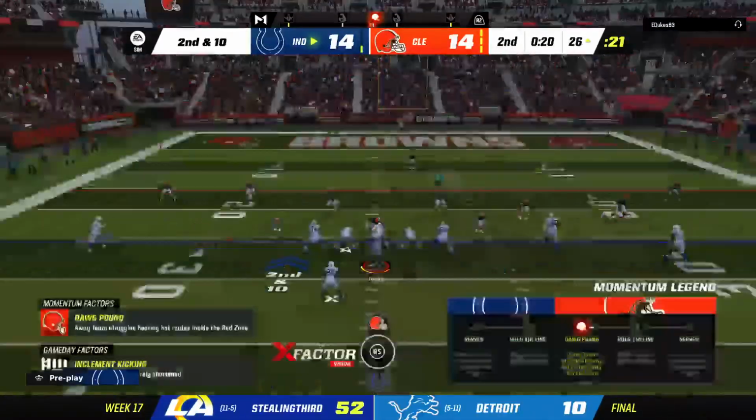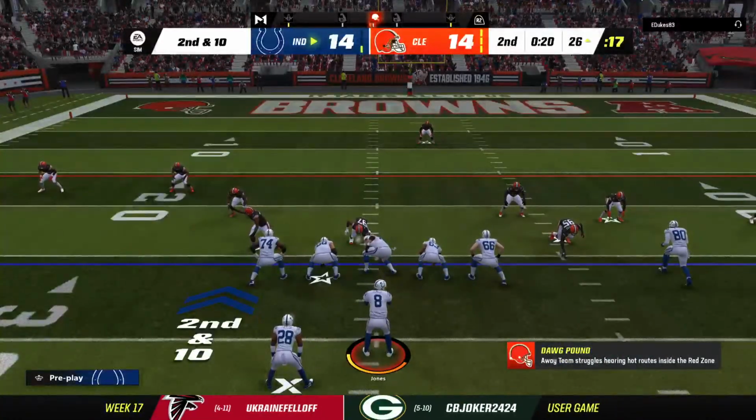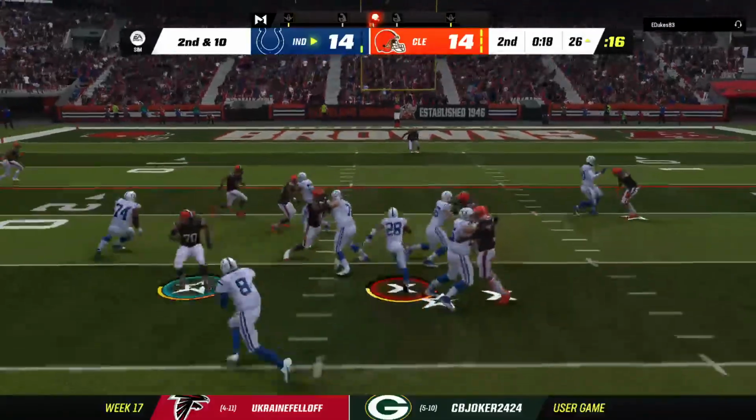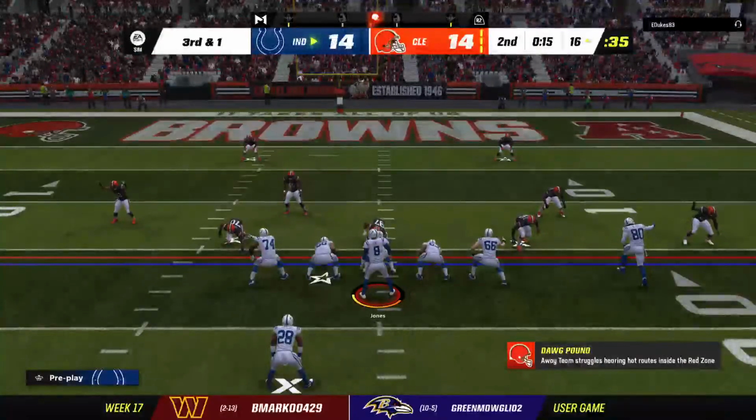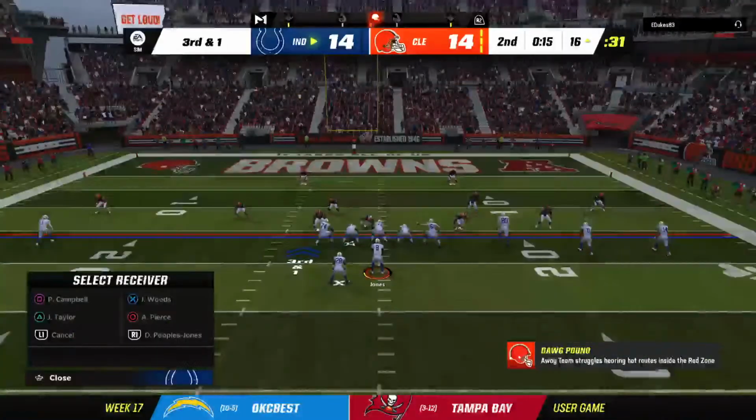Second and 10, a very chilly day here, but no snow. And I got to say, if it's going to be this cold, I want snow. You should see Charles' face. 9th play coming up here on this drive. This is 3rd and a yard.